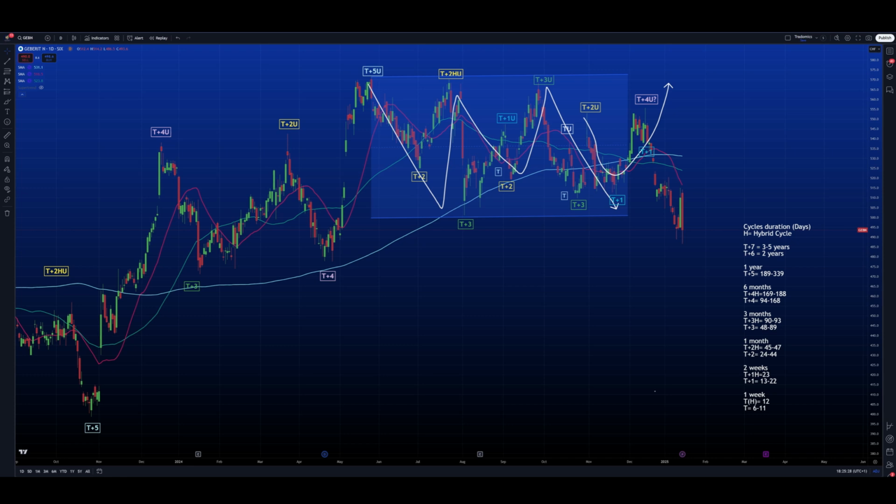On Geberit, we had news. As for the last analysis, we were forecasting a push to the upside in order to close this T plus 2. That's exactly what happened. And this cycle, thanks to this top here, to this candle that was higher compared to this candle, was closed after 29 bars. Okay, so this is the first thing that I have to flag up.